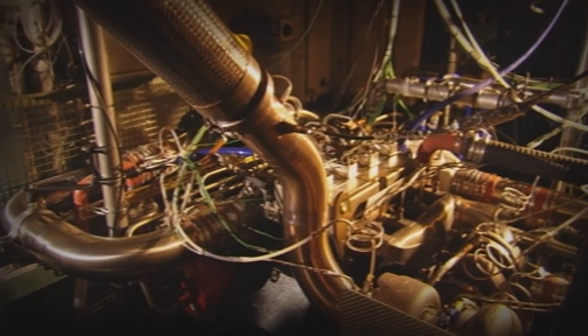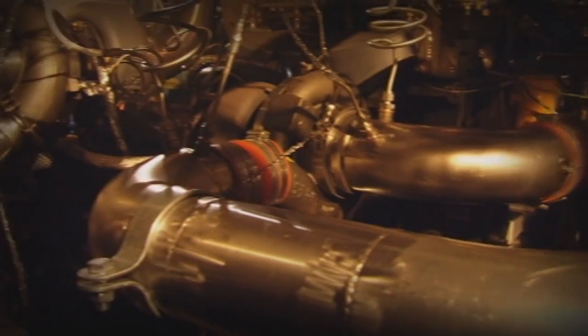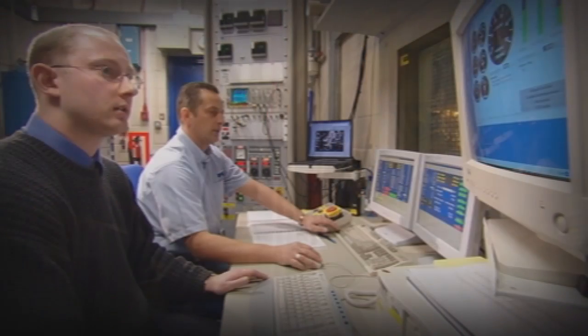I'd absolutely no idea when we started out on this that we could attempt to win the world record. That certainly was not part of my thinking to begin with. After we got an engine up and running, seeing it on the testbed, I thought, well, I wonder if we could do more with this and just have it in a 20-mile-an-hour JCB.